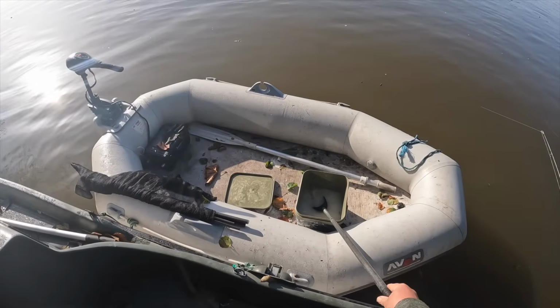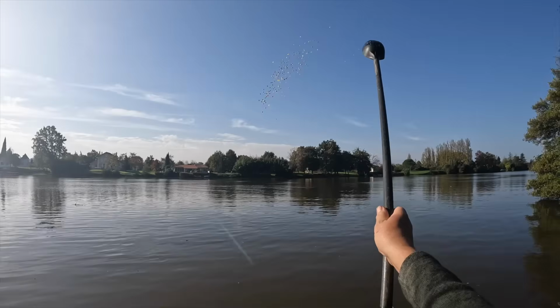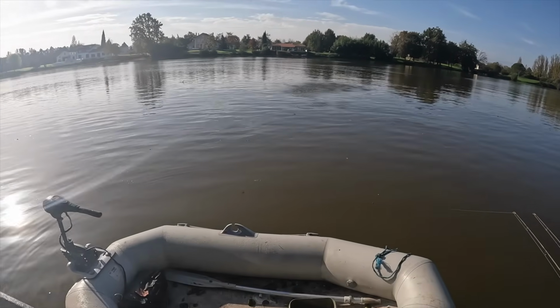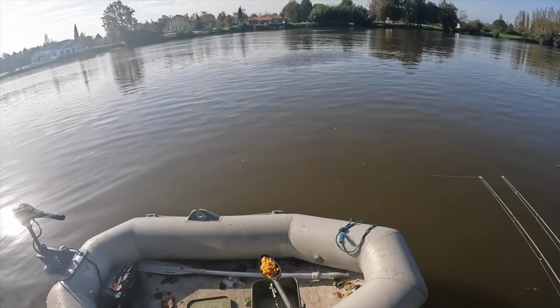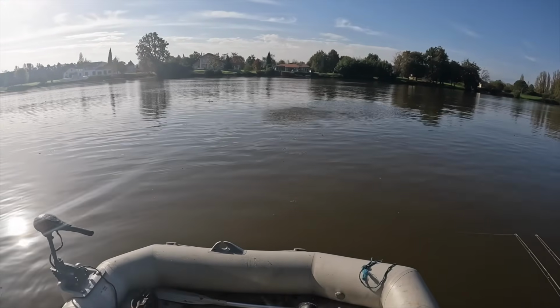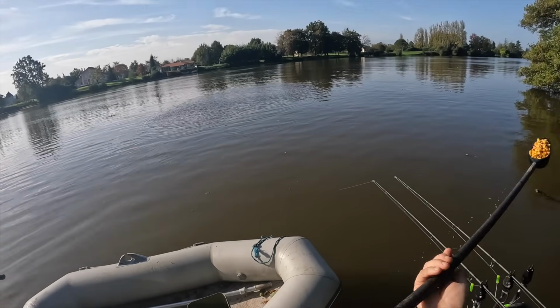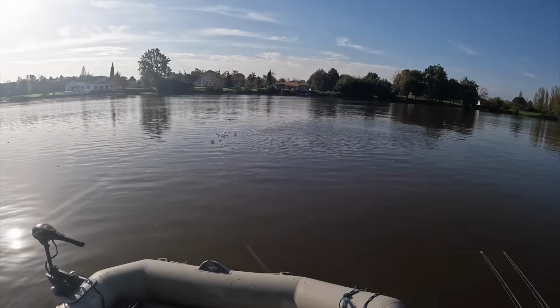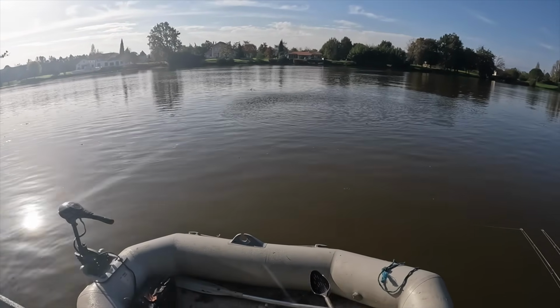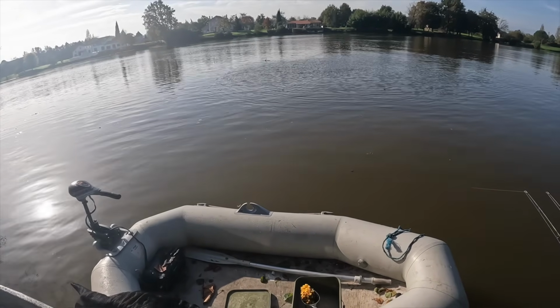Right, let's get a few scoopfuls of maize and tigers out. Gotta chuck them a little bit upstream, so when they drift down in that flow, hopefully they're gonna land over the bait. You can see, I don't know if you can make that out, but you can see like logs and branches coming past.